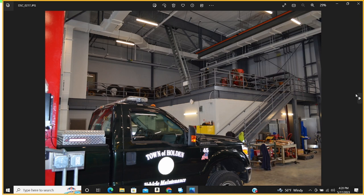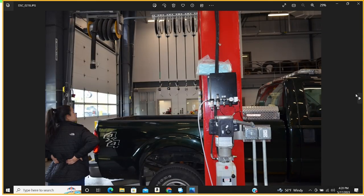What is that one? That's the mezzanine in the garage. Okay. That's the maintenance mezzanine, yeah. Okay. Next. That's part of the lube system? Lube system, and that's a lift. The lift with the red post we saw before. How big are those lifts? Those are probably 18,000 pound or something, I can't recall. It's sort of a standard, heavier duty, two post lift. Next.